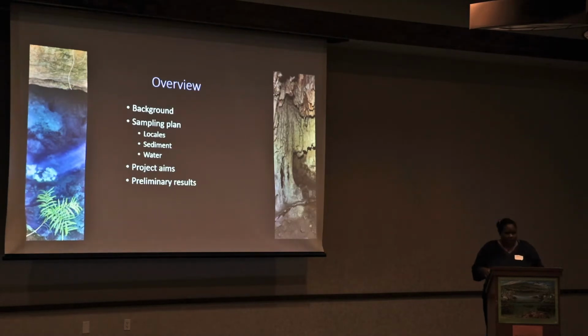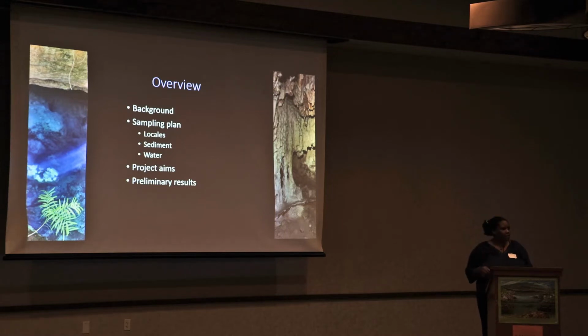So just as an overview, I'll briefly give some background about the organisms that we're interested in studying within these systems, and I'll spend the rest of the time talking about our plans for this NSF project within the next couple of years, and the analyses that we hope to and plan to conduct. And then at the end, I'll show some preliminary results of foraminiferal observations from some of these cave sediments.